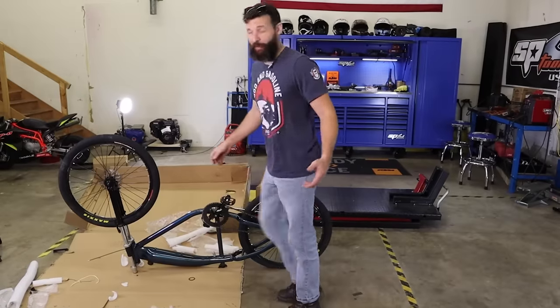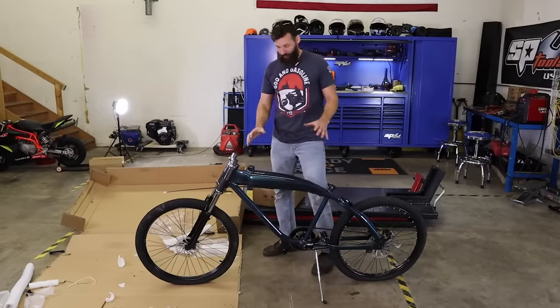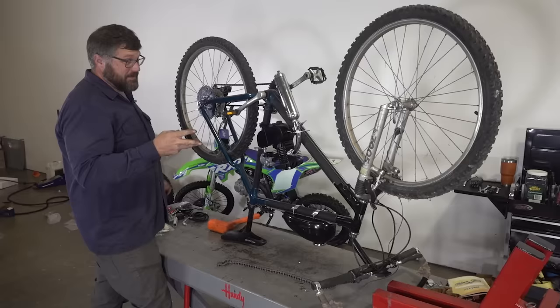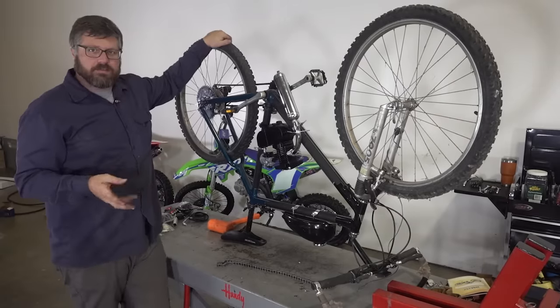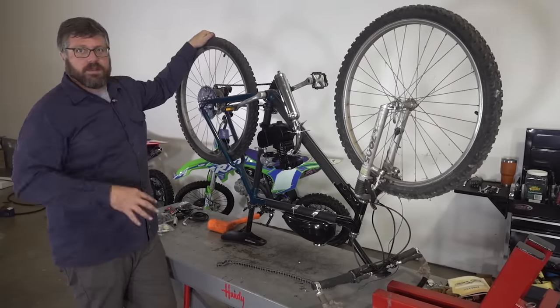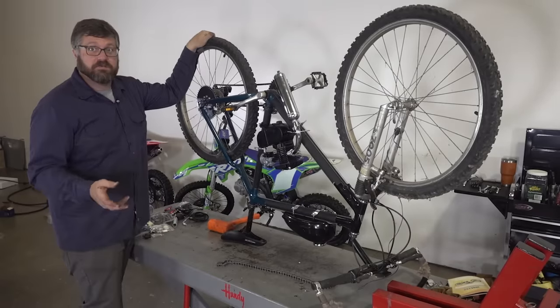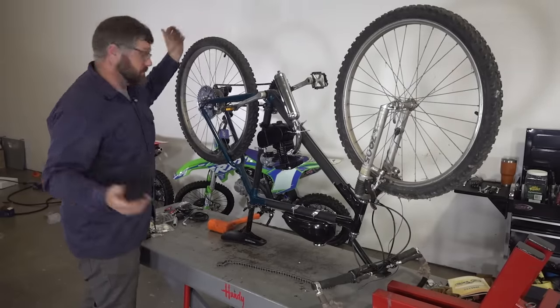You guys ready for the semi-big reveal? Look at that. I'm really close to having a semi-functional bicycle. I think my original plan of just getting everything kind of set up and loosely put on, I'm bailing. Because once it's on, it's on. I'm not taking this thing back apart to finish stuff up. So we'll see what happens.